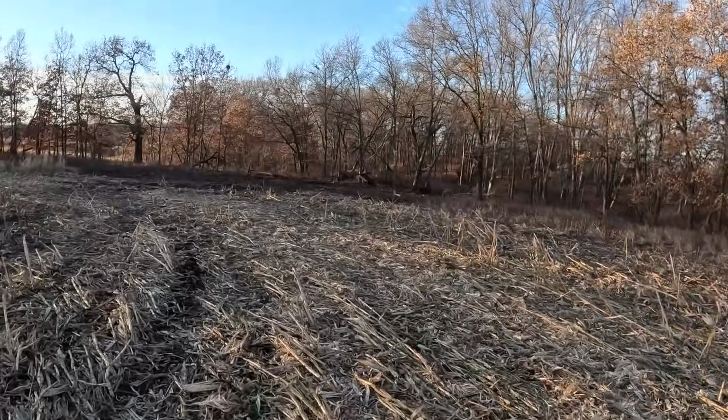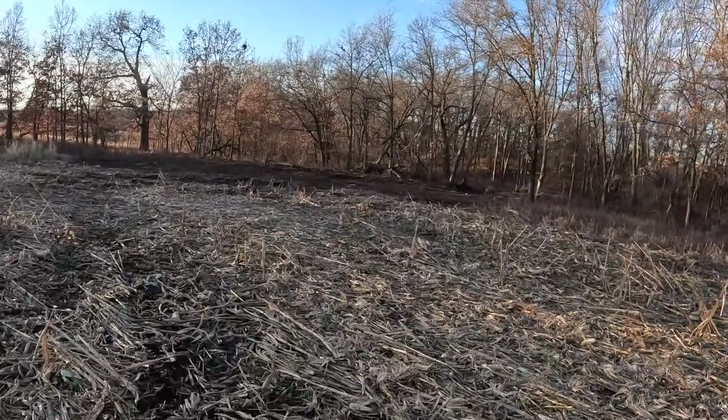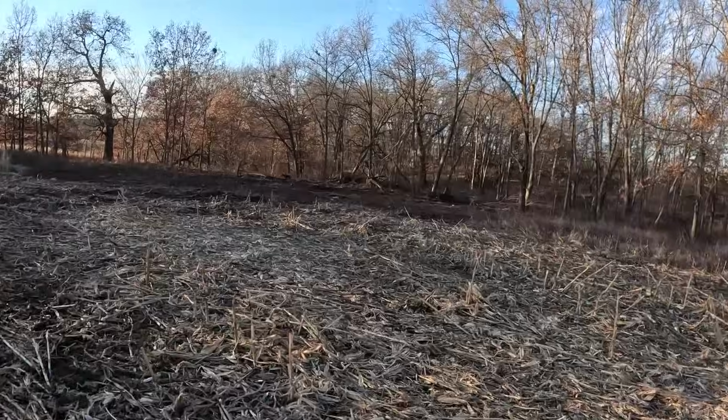Colt was busy back here. He got this corner cleared out. Bandit's checking it out, making sure everything's copacetic.